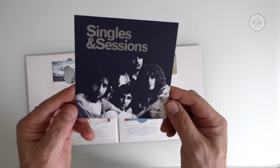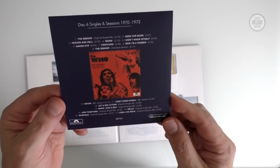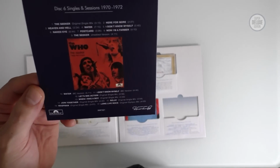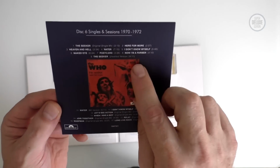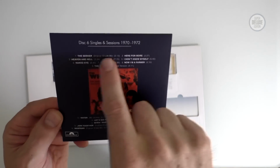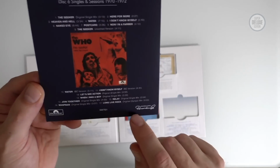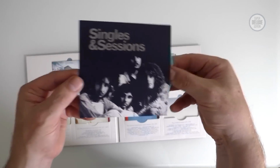And then this final disc, Singles and Sessions, largely gathers up single mixes, edits and things. So we've got the original single mix of The Seeker, which was a non-album single, of course. We've got, what else have we got here? We've got an unedited version. Actually, there's two versions of The Seeker. Here's the unedited version, and then the original single mix. The single mixes of When I Was a Boy, Let's See Action, Joined Together, Relay. Loads of good stuff on here. Nice artwork.